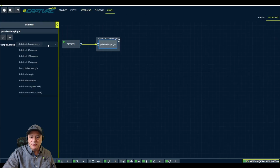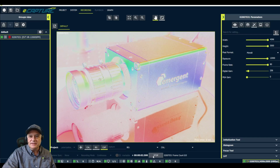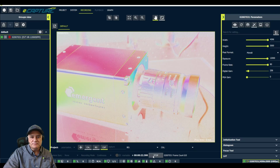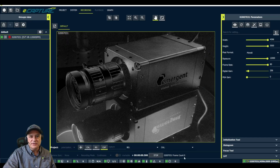We then select the polarization direction plugin option. The color hue is a measure of the angle of the polarized light. We then select the polarization degree plugin option, which allows us to see in brighter areas when the reflected light is more polarized.